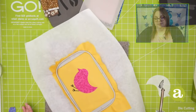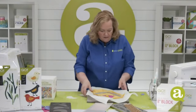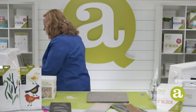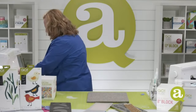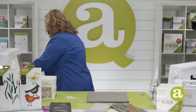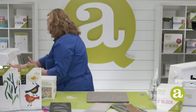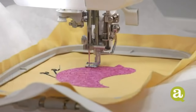All right, so there, see how easy that was? Okay, so we're gonna put her back in our machine. The thing I love about embroidery machines is look at all the other work I can get done while I'm doing this. All right, so now it's gonna start stitching out the fancy stuff. So I'm gonna let it just be fancy for a minute.